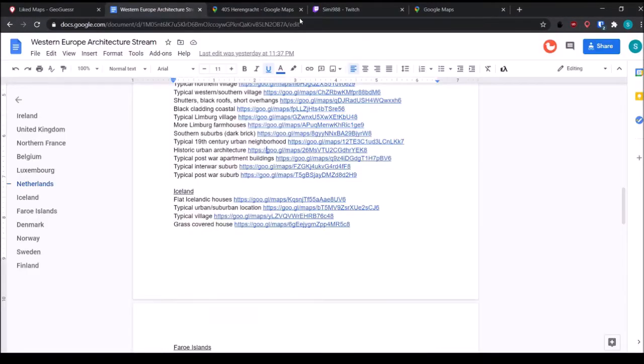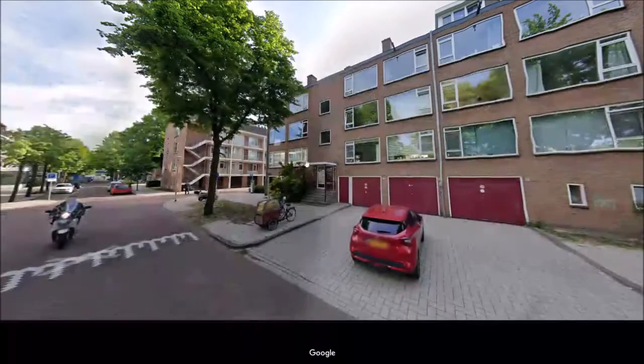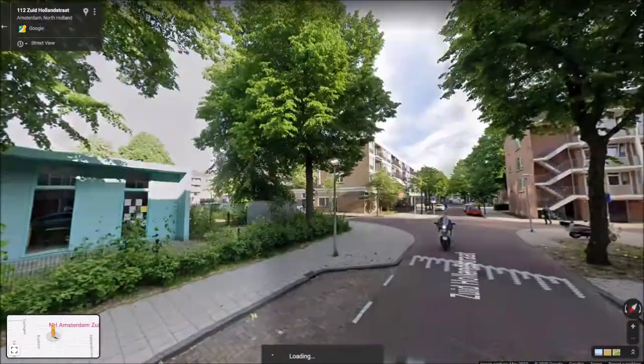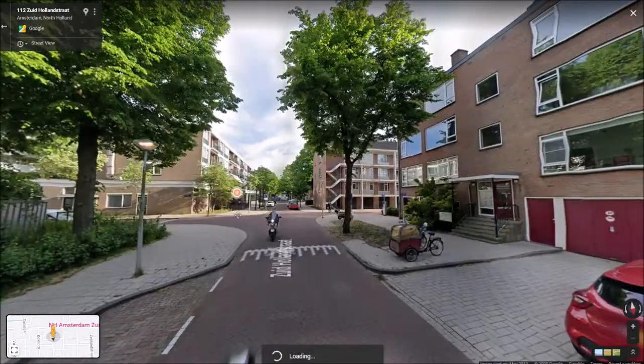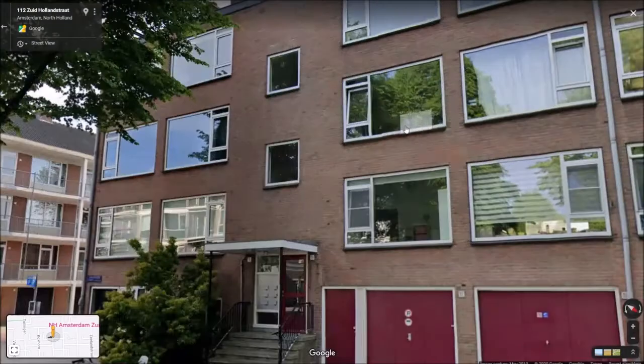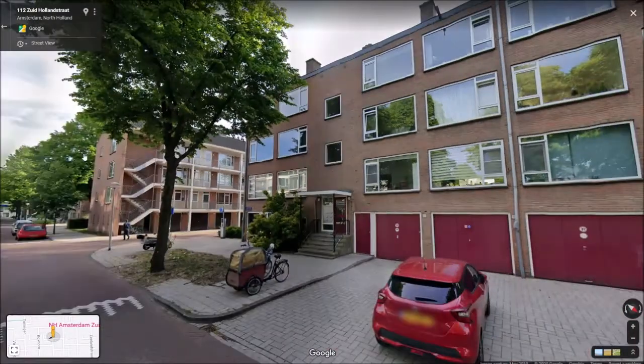Yeah, very nice. So that was Amsterdam, and we're going to move on to the post-war stuff, the endless suburbs, which you're pretty likely to spawn in if you play around in the Netherlands. This is actually the outskirts of Amsterdam, and this is typical social housing from the 60s or 70s.